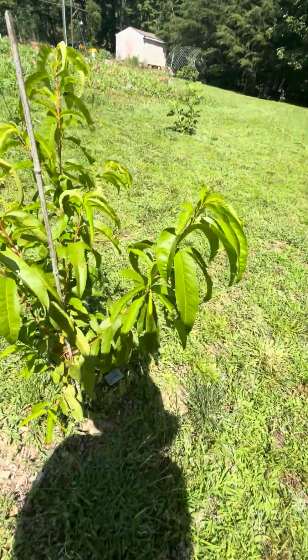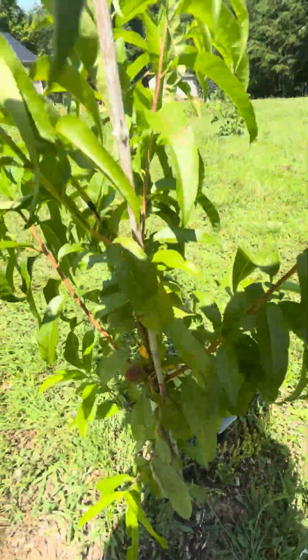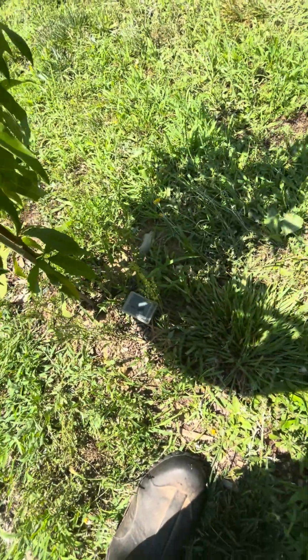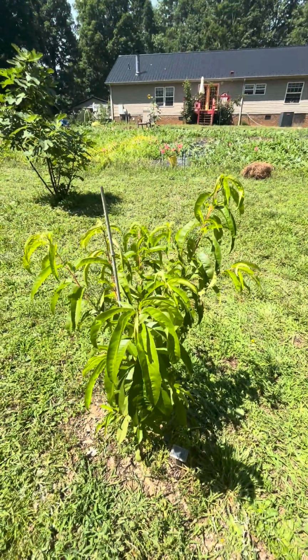Here, I have a long nectarine on there, and this one is the Royal Giant nectarine, and that's fairly new as well.